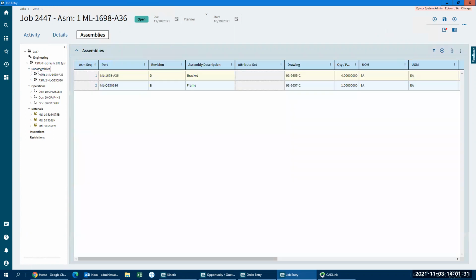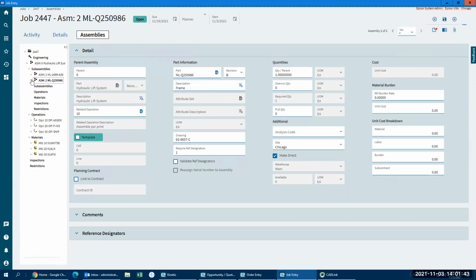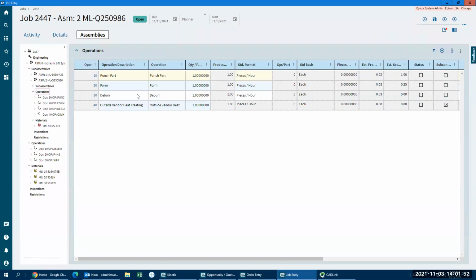I do want to show you that there are sub-assemblies as well. So if I click on sub-assemblies, you'll see that I've got 2 of them, a bracket and a frame. And if I was to click on the next sub-assembly here, you'll see that this is the frame assembly. And if I expand that further, you'll see the indentations start to take place, where it's got its own bill of material, which is a piece of stainless steel. And it's got its own labor operations, which include punching, forming, deburring, and outside vendor heat treating.